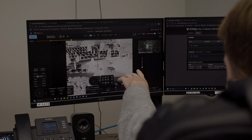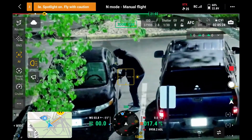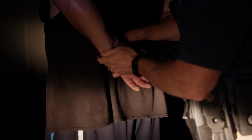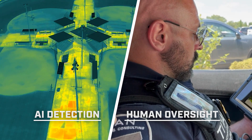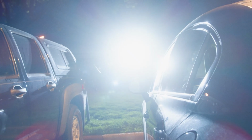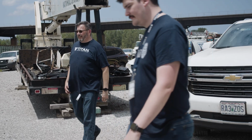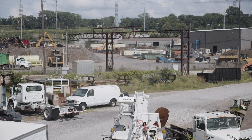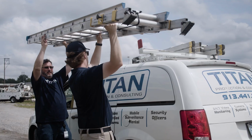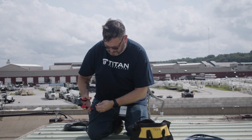If a threat is detected, our operators can take manual control, track suspects, and coordinate an immediate law enforcement or on-site security response. It's the perfect balance of AI-powered threat detection and human decision-making, ensuring that every response is fast, effective, and appropriate. Before deployment, Titan works with you to map your perimeter, identify high-risk areas, and design a patrol and response plan tailored to your specific property and existing security systems.